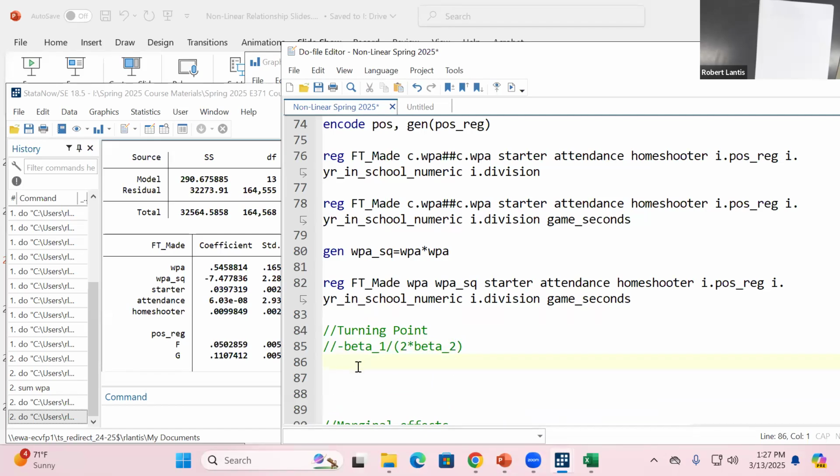Well, once I run this regression, how can I actually call those values? Remember, if I use this underscore b, I can then actually use the coefficient that's associated with that WPA variable. Now, I'm going to divide that by 2 times, well, what was beta 2? It was the coefficient, so underscore b, on that WPA squared variable. So this should calculate for me my turning point.